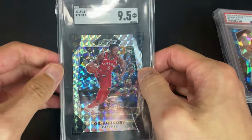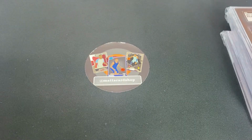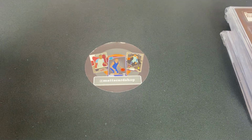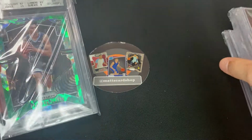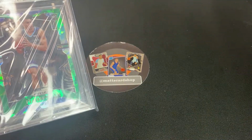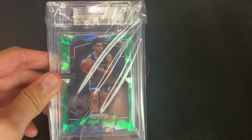Getting on, OG Anunoby Mosaic SGC 9.5. This one was $15. You can find some really cheap SGC slabs out there. Whether you can make a profit on them or not, I'm not sure, but not for $15, why not? And I've just dropped half the cards. All good. They're all protected.